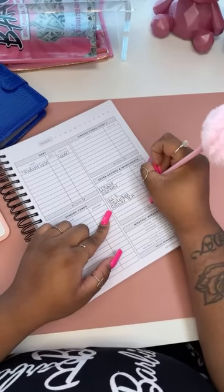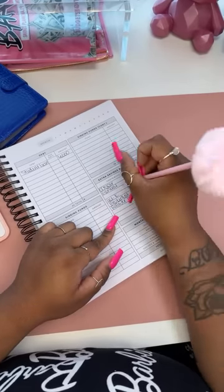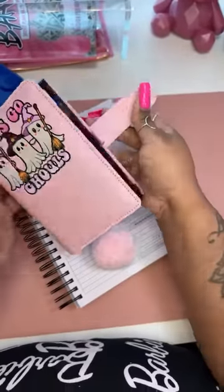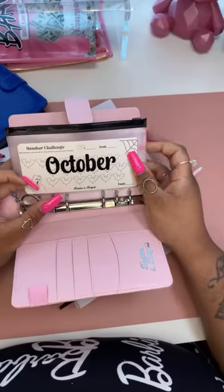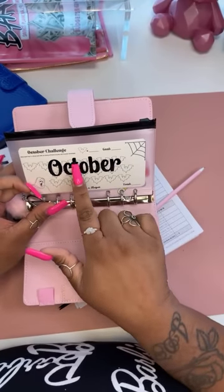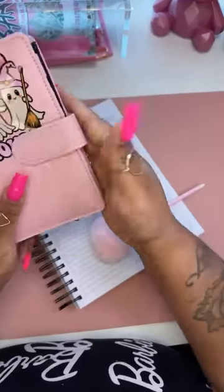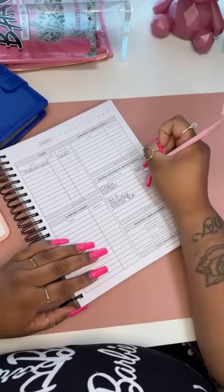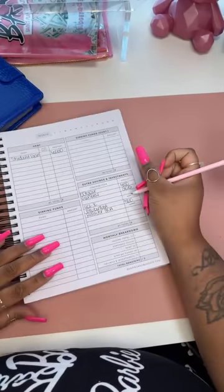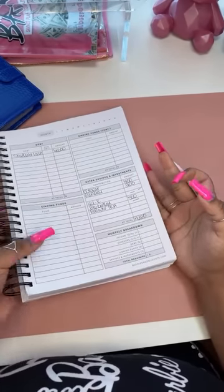My brokerage, I do $500 a month. I think we may have maxed out this already. For my October challenge, I don't know how much I need for this one. Oh, this one's a free one. So let's do $20 per bet. So 20, 40, 60, 80, and so on, 380. So I'm going to say I need about $400 for that challenge. General savings, I'm going to do another 200. So $1,100 total towards savings and investments.